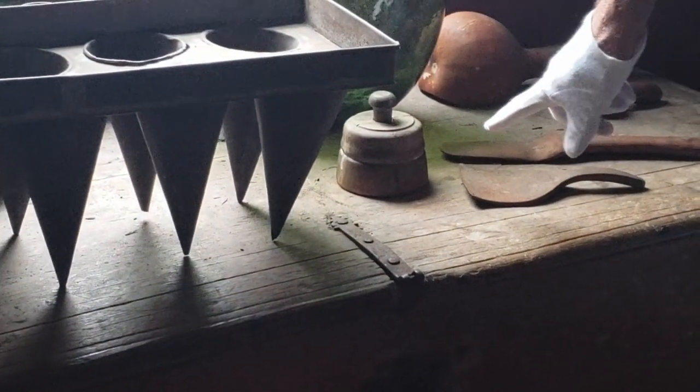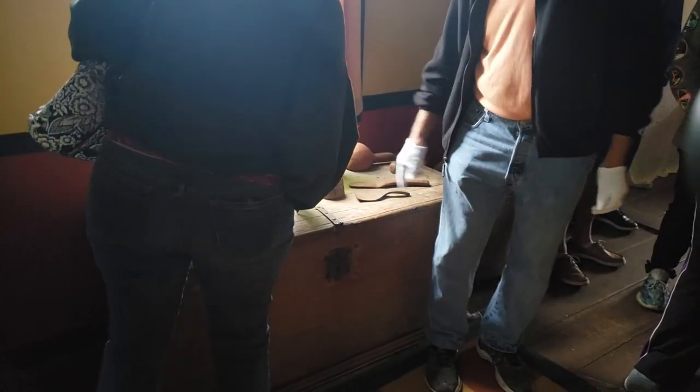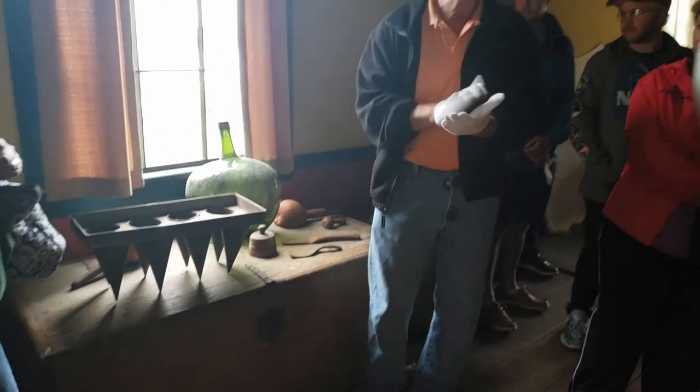I like to talk about it because I have one at home. Just like that. The exact same thing. It's just from my father's side of the family. I'm so thrilled. The little top of it plunges down to press the water out.